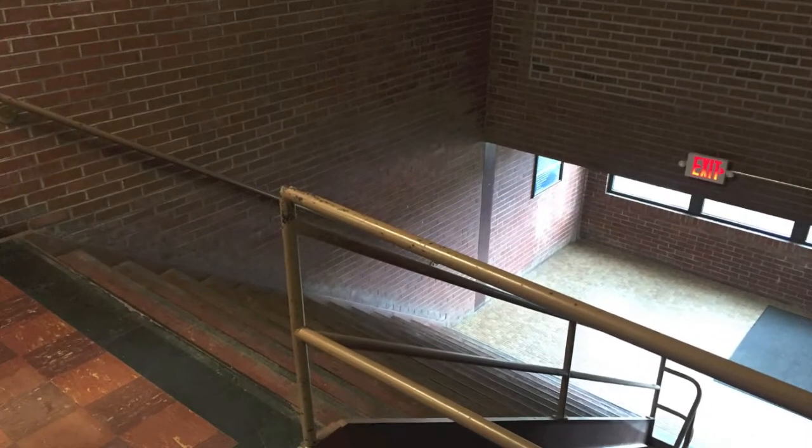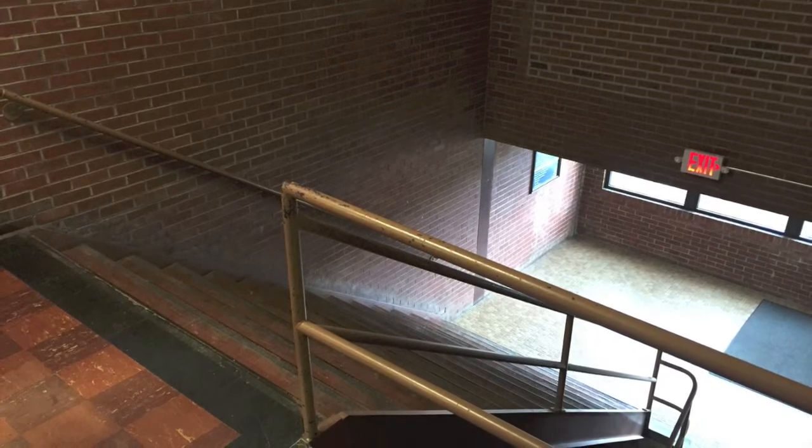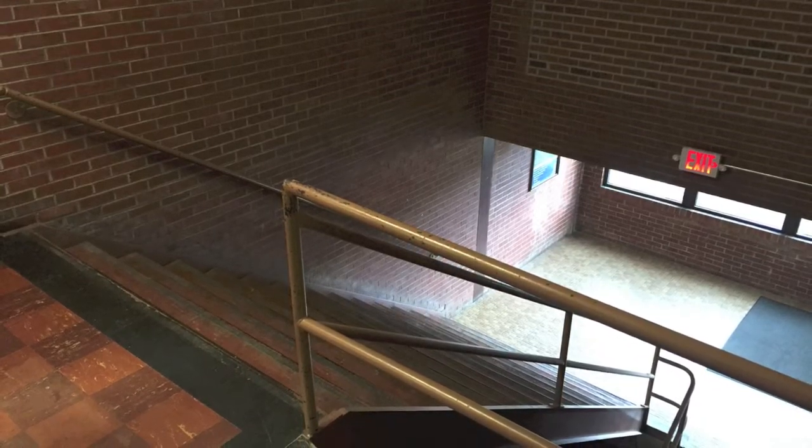I found two rear exits. The only thing I can think of is that they are not handicap accessible, so they might, for future reference, want to think of a safer route.